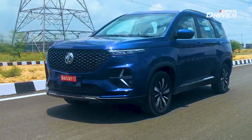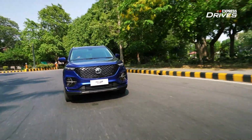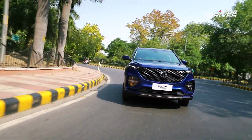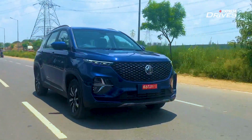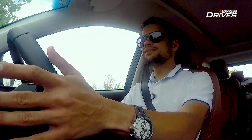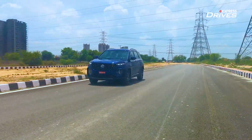The petrol one that we are driving right now is quite refined to drive. There is no unwanted sound or vibration from the motor filtering inside the cabin. So if it's a refined, comfortable drive that you're looking for, the Hector Plus does deliver well on that front. In terms of engine performance, the engine has adequate power to propel the weight of this vehicle, and that means reaching highway speeds, triple-digit speeds, is not really a problem. Even in terms of quick acceleration, whenever you want that power, it's there on tap. So that is a good thing to have.